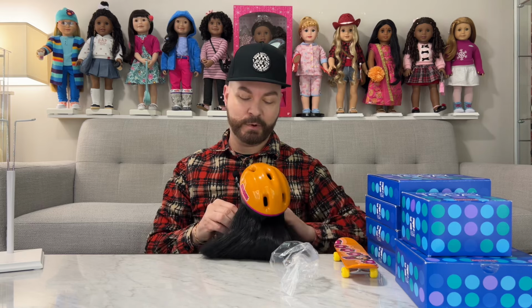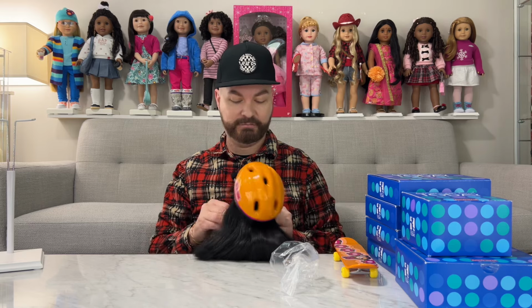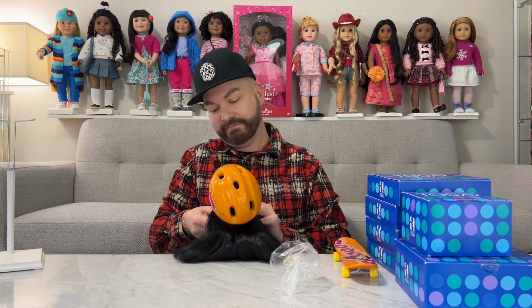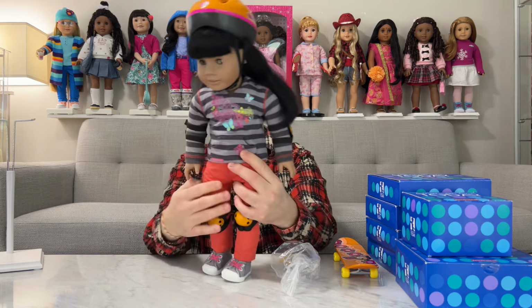And the PC dolls are a little bit bigger, so her head might be a little bit too big for this. It's not the head's fault, it's me. I feel like it was going to do up. I just did it backward. Okay, there we go. Nice, right?